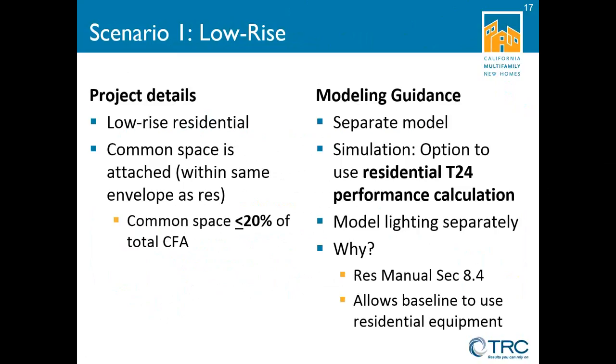The modeling guidance for this particular scenario requires, number 1, a separate model needs to be provided for the common spaces. Second, the energy consultants have the option to use residential Title 24 performance calculation as the simulation option. The lighting for these common spaces has to be modeled separately, as this is a statewide requirement, and this has been the requirement in the past as well. So nothing changes for the lighting. To get more information on why we are requiring this particular performance calculation, we can refer to the residential manual section 8.4. Also, when the energy consultants use residential Title 24 performance as their simulation option, it allows the baseline to use the residential equipment.